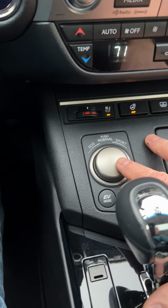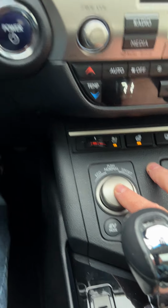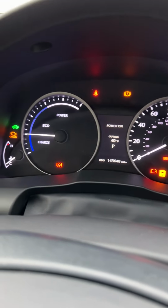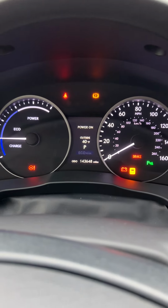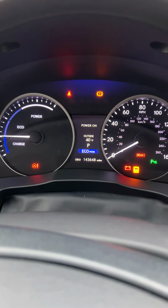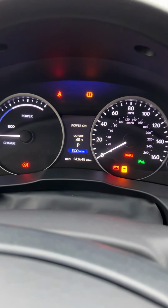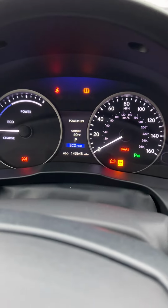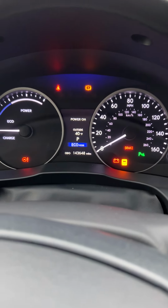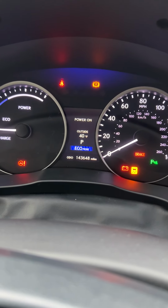Very quickly, I just want to show a couple other things here. There's 3 drive modes. It defaults to normal, and this is what the screen looks like under normal. And then if you move it over to eco mode, it lights up eco mode in the middle, and it takes away from the gas pedal reaction. So you have to press very hard on the pedal to get the car to move. I'm not a fan of that mode. I keep it in normal most of the time.